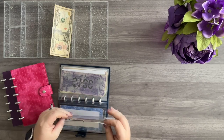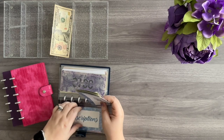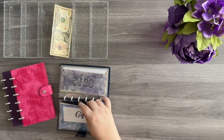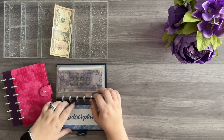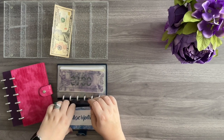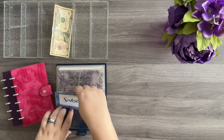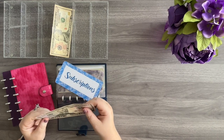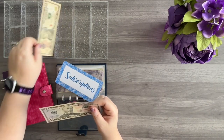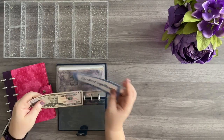I'm gonna have to either steal from this or the Christmas envelope, I'm not sure. I know my husband has to put in for his boss's Christmas gift, so I gotta figure out which envelope I'm gonna take it from, or if I'll just count it against our Christmas savings, or how I wanna handle that. I just know that he wants the cash here soon, so I'm gonna need to get it from one of these. And then subscriptions is getting a 10, so I have $60 in subscriptions.